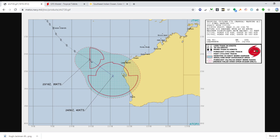As you can see, this is where it's at right now. This is around 18Z. This is where it's at, and then 6C, which is 12 hours from now, it's gonna be like right here. This thing is moving extremely fast. It's moving at 44 knots, which is roughly around 50 miles an hour.